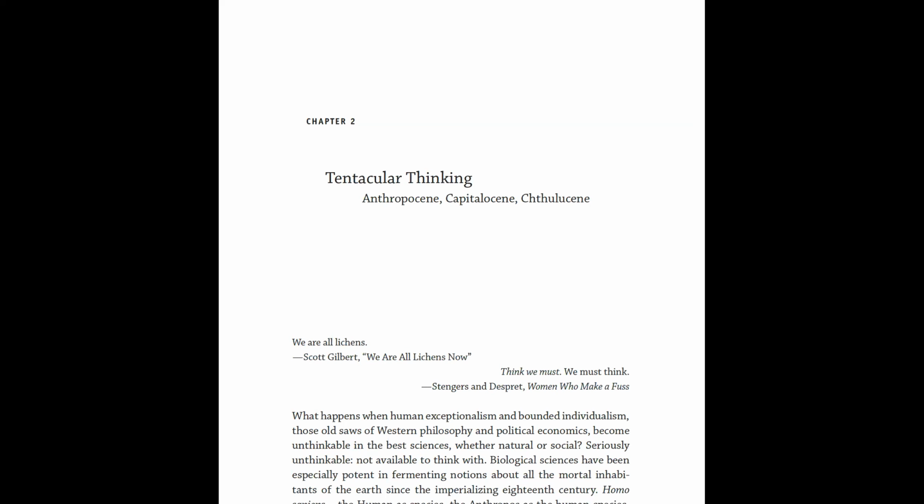We are all lichens. Scott Gilbert, we are all lichens now. Think we must. We must think, stingers and desperate women who make a fuss.